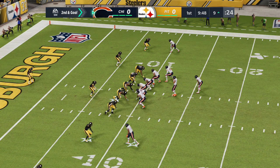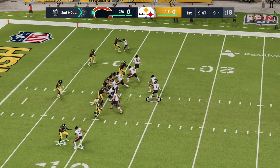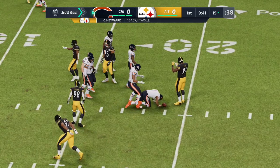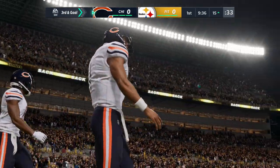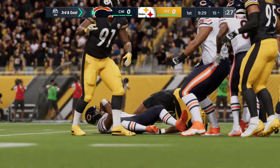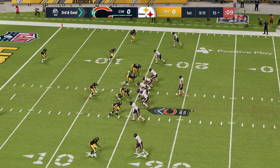Another shot from the 9 on 2nd and goal. From the shotgun, he'll look to throw. And he's going to be dropped. Back at the 15-yard line. Cameron Hayward attacking off the edge that time. 2nd goal, last thing you need to do is get pushed backwards to take a sack. But he couldn't find anywhere to go with the football. Had to eat it and ended up on the ground. And this will be play number 10 on this pretty long opening drive. Here's 3rd and goal.